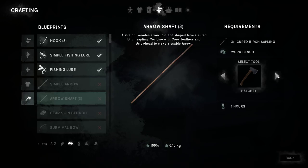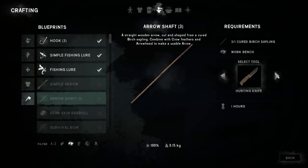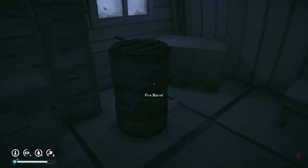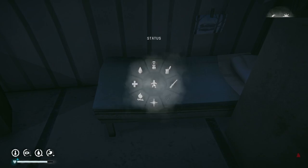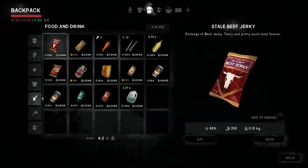Oh, I can't even make the arrow shafts because I don't have one of these guys. I have none of them. So I can't even get a head start on that quite yet. Okay. Well, I guess we'll eat and sleep, and then we'll get up and we'll make some teas. By the time we're done making teas, then we'll head to Coastal Highway. All right, so let's eat.